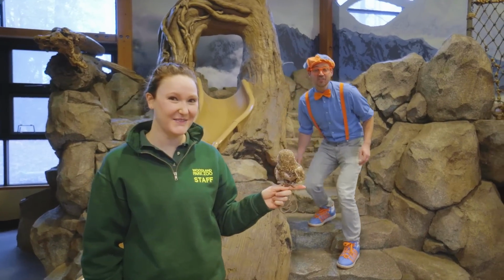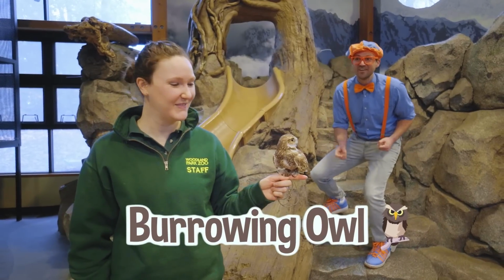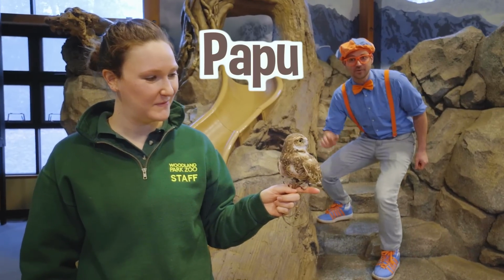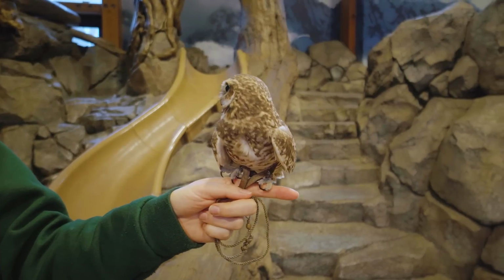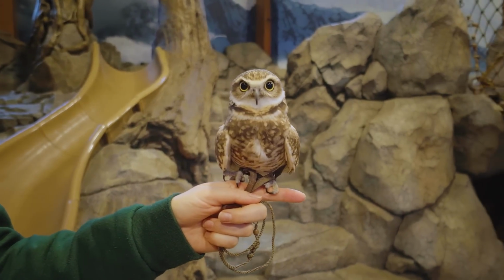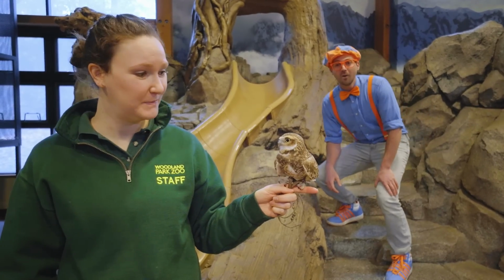Wow. Another amazing animal. Whoa, this is a burrowing owl. What's his name? This is Papu. Oh, nice to meet you, Papu. I'm Blippi. Do you see Papu's eyes? They're so big and yellow. Wow, does that mean they can see good? Owls have excellent eyesight. Wow, and Papu is so small. Is it a little baby? No, Papu is full grown.